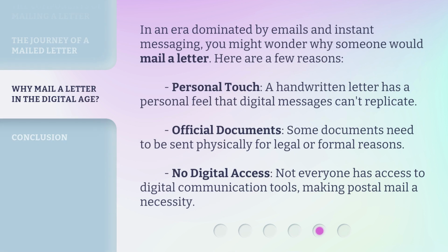In an era dominated by emails and instant messaging, you might wonder why someone would mail a letter. Here are a few reasons. Personal touch. A handwritten letter has a personal feel that digital messages can't replicate. Official documents. Some documents need to be sent physically for legal or formal reasons. No digital access. Not everyone has access to digital communication tools, making postal mail a necessity.